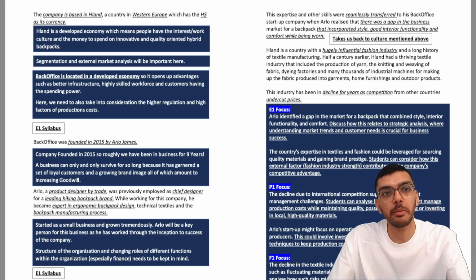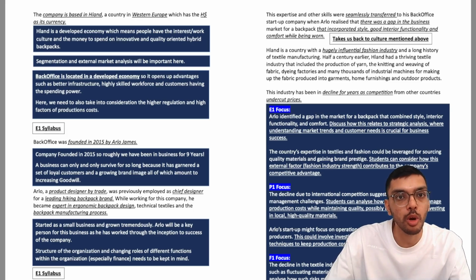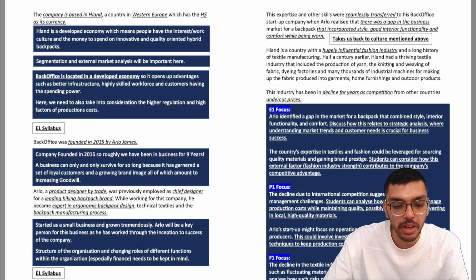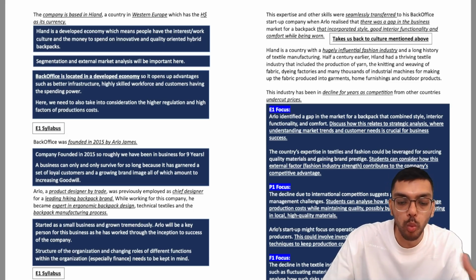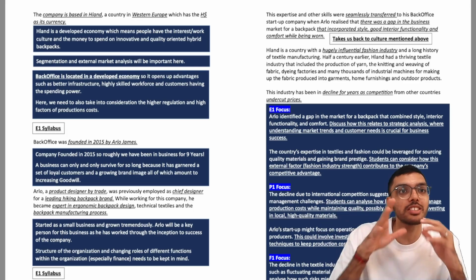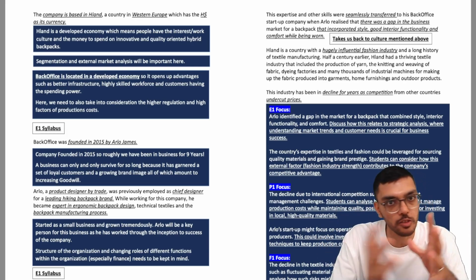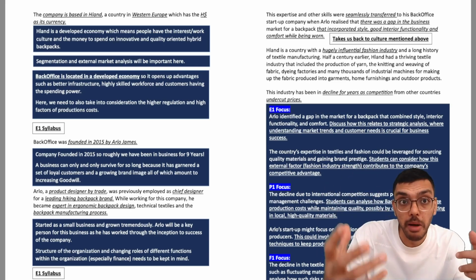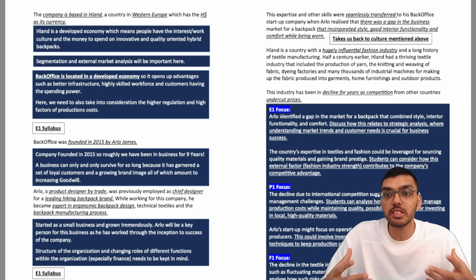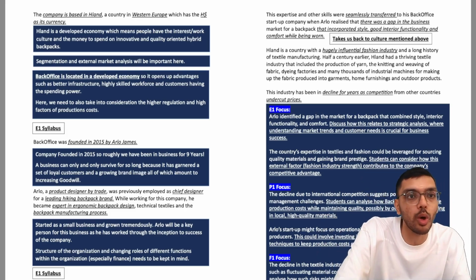So Iceland is a developed economy, which means people have the interest and money to spend on innovative, quality-oriented hybrid backpacks. It's something which people will want to invest in. So a brand which is selling quality, high-priced backpacks could thrive in Western Europe. Because what is Western Europe? You have your France, Switzerland, Germany, Denmark. These are countries which have high GDP, high per capita income, which means people have that interest, have that money, have that culture of hybrid working, so they can spend on quality products.